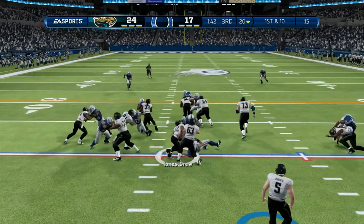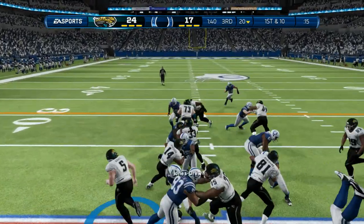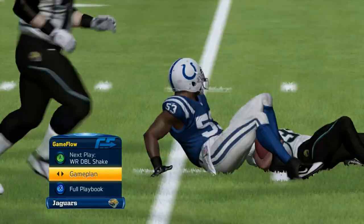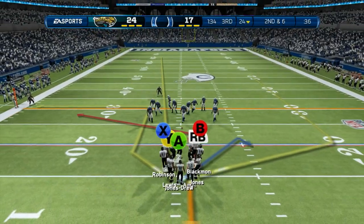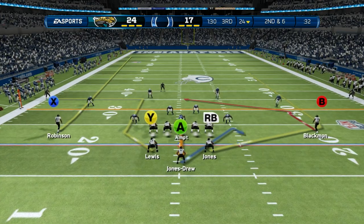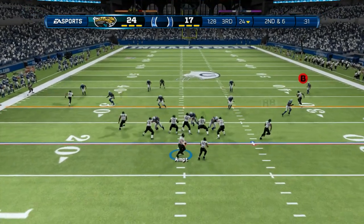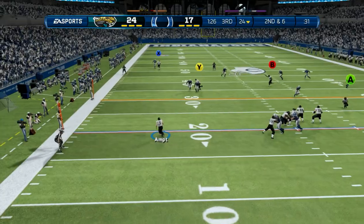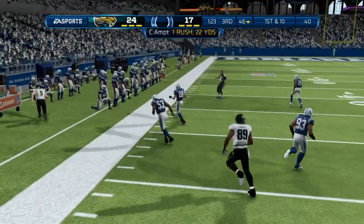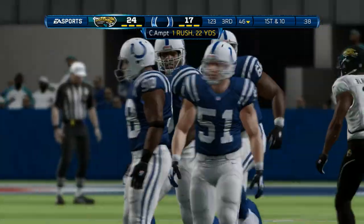First and 10. Maurice Jones-Drew looking for some daylight up the middle. That was a running play that time by the offense. It picked up some good yards. Nothing like it. Show the defense you're willing to get in there and slug it out and get some tough running yards. Quarterback drops back. He's got a little bit of daylight here. He steps out. That play is good for a first down.